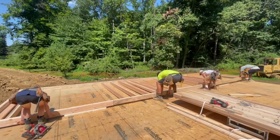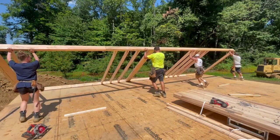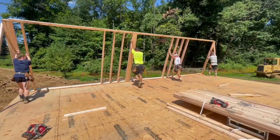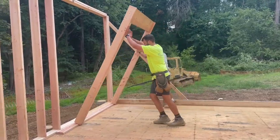Now on the first floor, if you remember, we decided to stand the walls up without headers or sheathing. We did this to reduce the weight and give us a better chance of standing up the walls with a small crew. But as you know, it didn't go well.